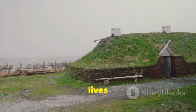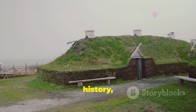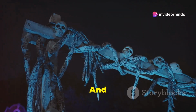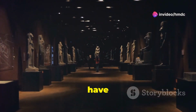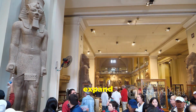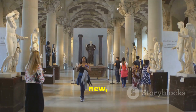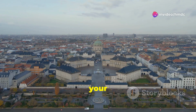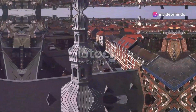You can learn about the lives of everyday Danes throughout history, from Viking warriors to 20th century factory workers. And if you're into the spooky stuff, they even have a whole section on Danish folklore and mythology. So if you're looking to expand your mind and learn something new, the National Museum of Denmark is the place to be. Just maybe brush up on your Danish history before you go.